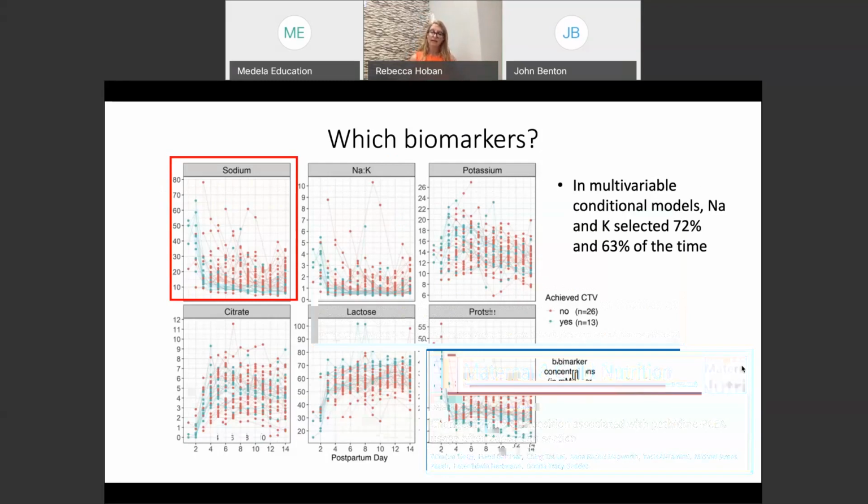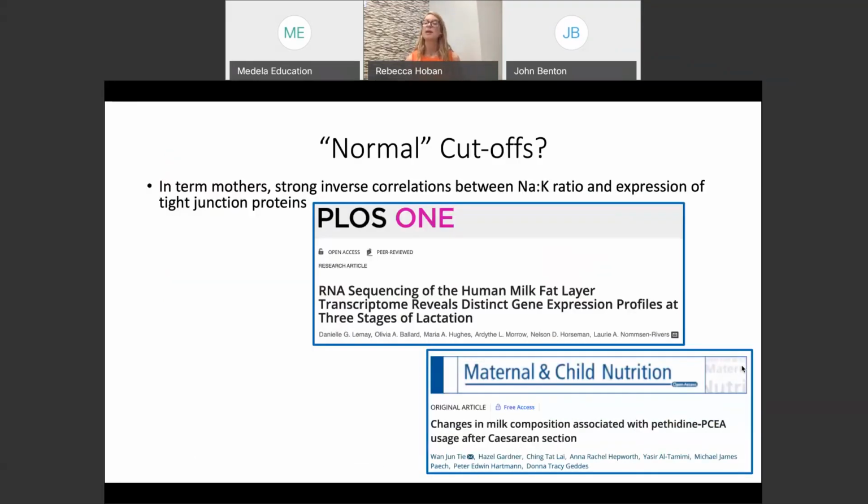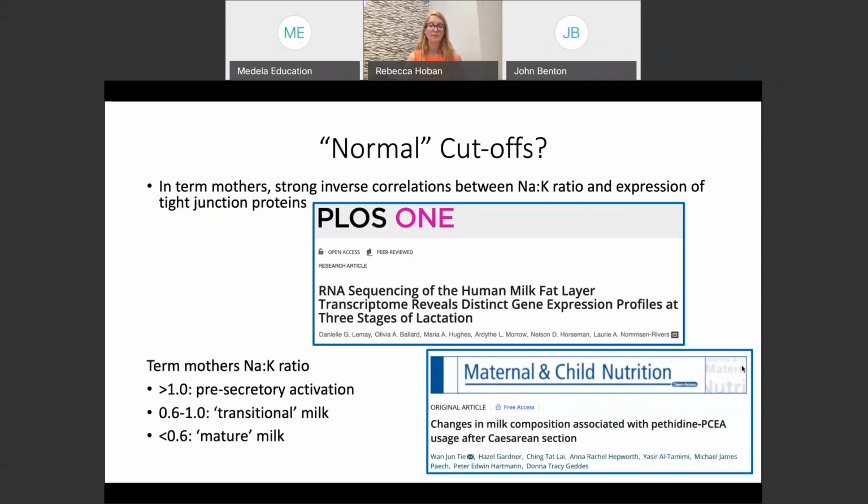We decided to also look at the sodium-potassium ratio in our cohort because it has been reported in multiple other studies. In term mothers, there is a strong inverse correlation between the sodium-potassium ratio in milk and the expression of tight junction proteins at the same time. And Peter Hartman's group has also looked at this ratio, and they defined cutoffs: a ratio over 1 was considered pre-secretory activation, a ratio less than 0.6 was mature milk, and transitional milk was somewhere in between.